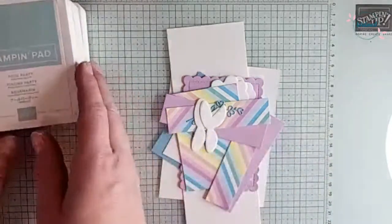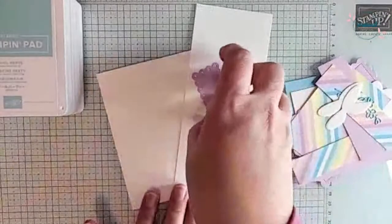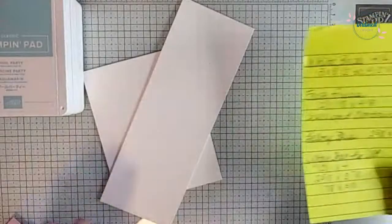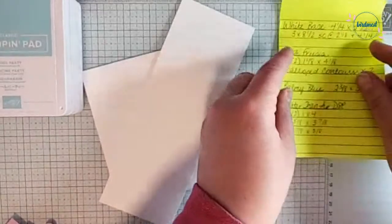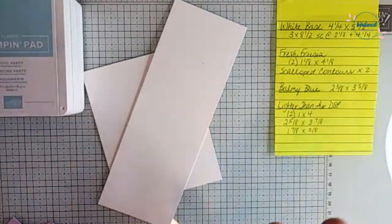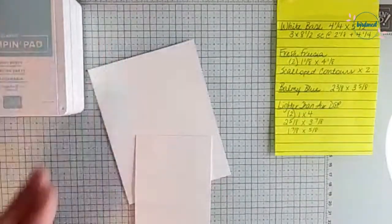Just ignore that. All right, so we've got those ink pads. We've got all these little bits and pieces here. Okay, so let's get started. I did write the measurements down for you guys too. So these will be on my blog post, but just in case you want them, if you can read my writing, I'll put them right here for you, just in case I forget to refer to the measurements, okay? So hopefully you can read that.